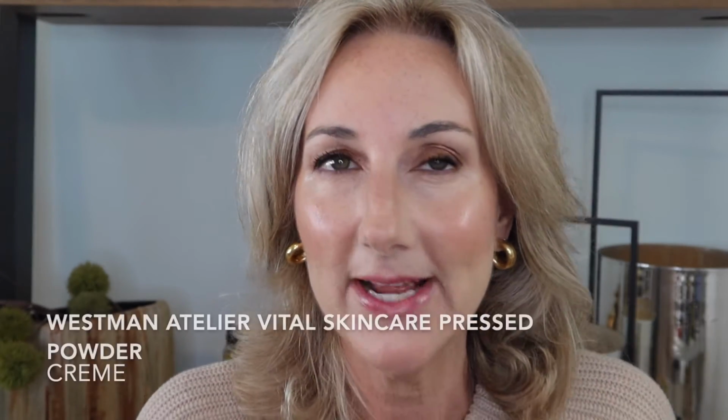Put a little bit of that on the bridge of the nose. Definitely gonna have a little bit of a glow going on here. I'll put a little right above my cupid's bow here. Definitely got a little glow going on the cheeks. I'm going to tone it down just a bit.